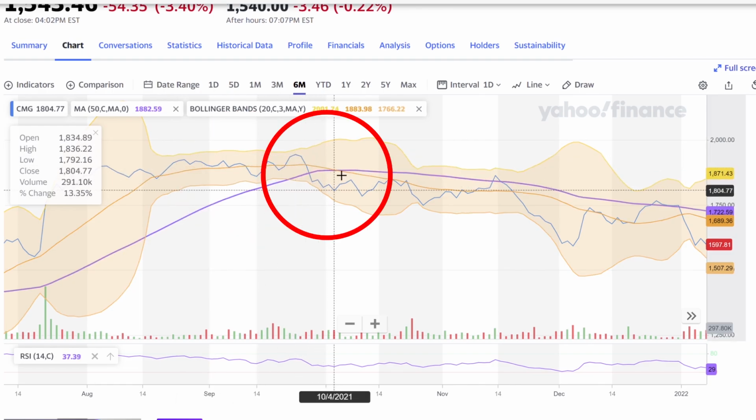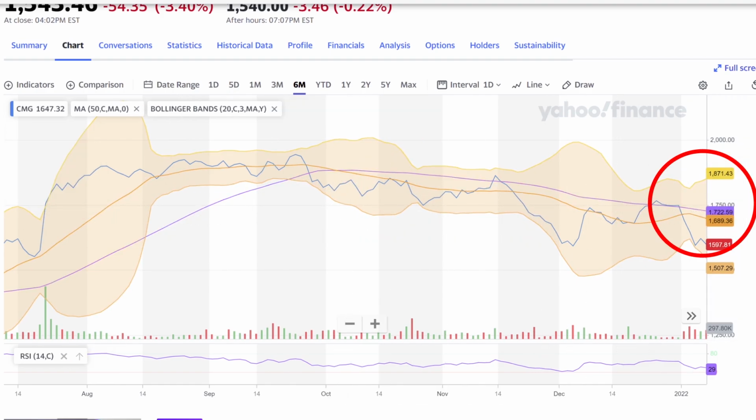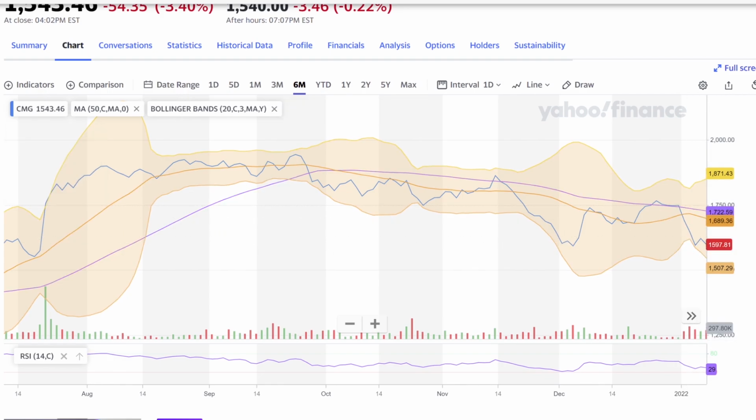You can see right here that the moving average has sustained since October right around 1800 before it started falling down to 1722. This stock has only recently pulled back below its moving average quite significantly. So for me, I believe this is a buying opportunity despite them raising their prices.